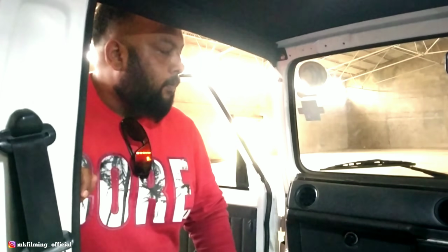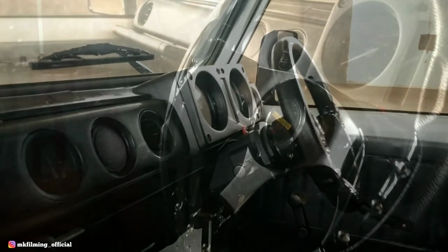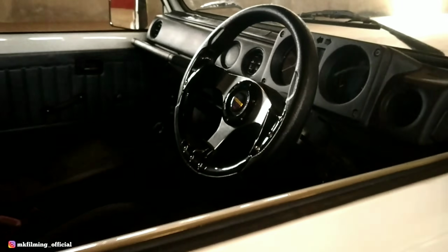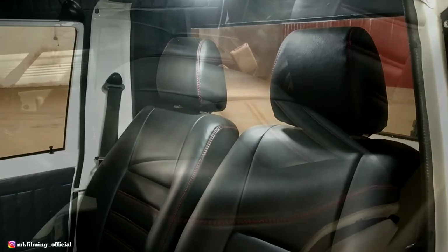Like all our cars, even this car has a new dashboard, new speedometer. This steering wheel was selected by our client. Usually we have the original steering wheel, new seats, and everything is like brand new in the car.